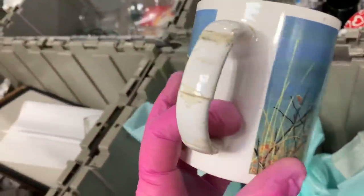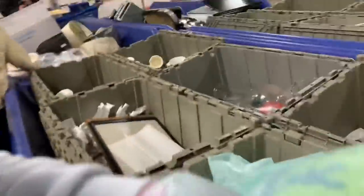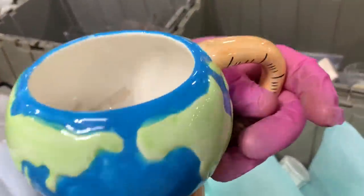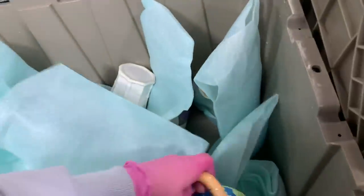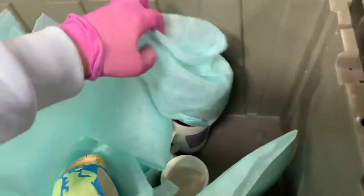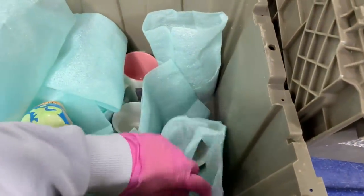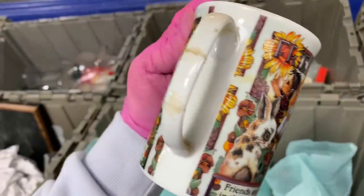No Mary Engelbreit. Oh, that's had its time. I don't even know why they wrapped that one up. Curious what this one is. Hold on. This wrap is on here pretty tight. Oh, it's $9.99. It's a world globe. Kind of cool. What's in here? A green one with an apple on it. Oh, is this Mary Engelbreit? No. It's Friends Are Flowers in the Garden of Life. Also had its time.